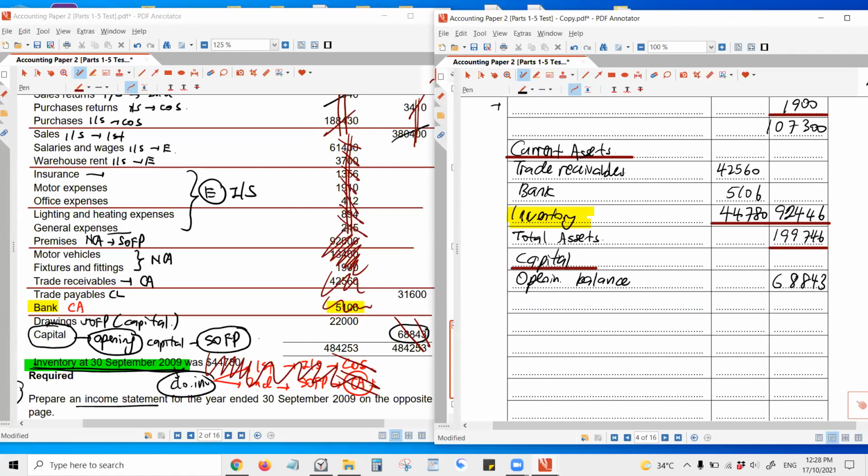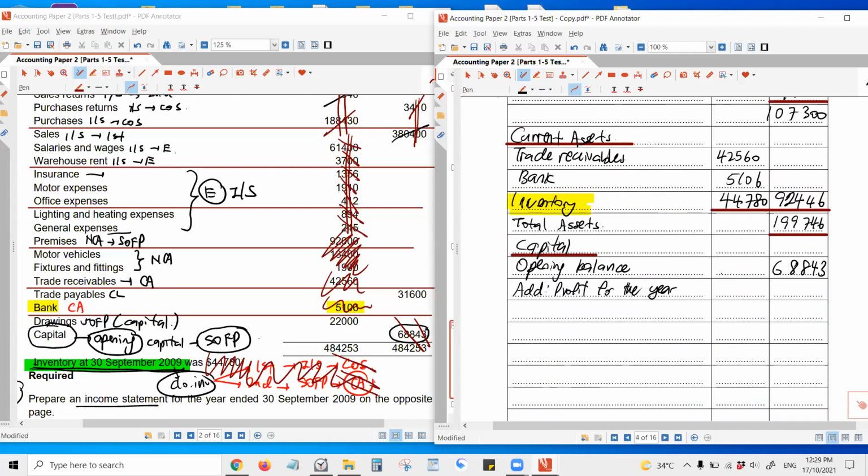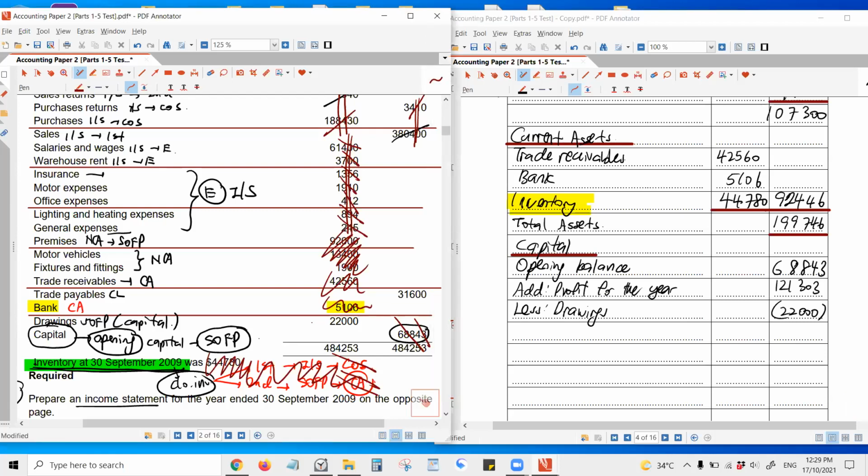Common mistake made by students: they forget to bring the profit for the year into here. So look at the income statement again and bring the figure here. Profit for the year, 121303. Do you have additional capital here? No. You have drawings here, right? The single drawings appear here, I told you earlier. So less drawings, minus from here. It reduces your capital, it reduces your investment. 22K.